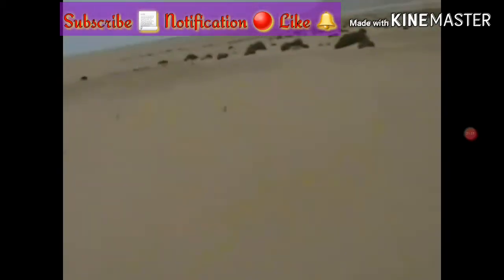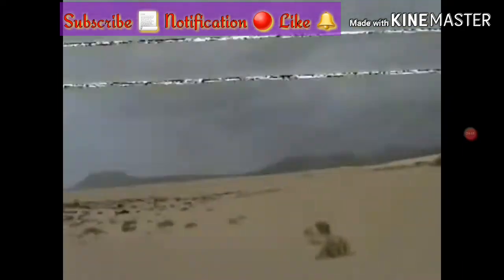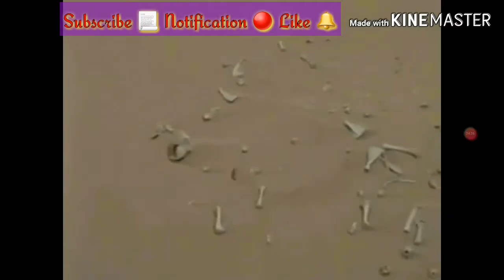Incredible place to see, and beautiful sand everywhere. One of the nicest things was the silence, pure silence that you could hear. You couldn't hear anything actually, the pure silence of the sand, and just the wind really. I then came across a skeleton.